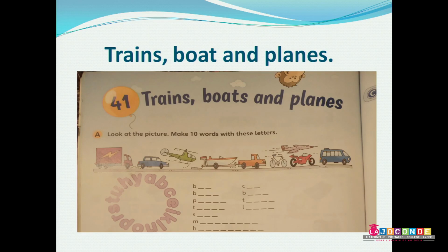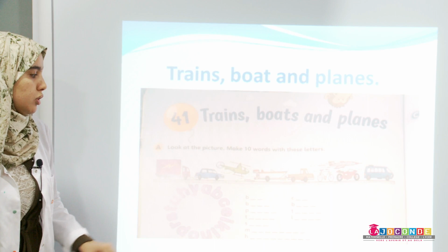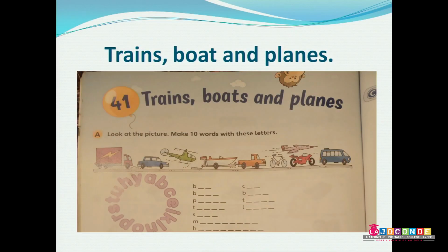Look at the picture, make 10 with these letters. Here you have pictures and here you have words. I'm going to help you with the first word. We have B and still have two letters. You have to look at these pictures. Look at this toy. It's a bus. Very good. Here we have B and still have three letters. You look at the toys and you complete the words.